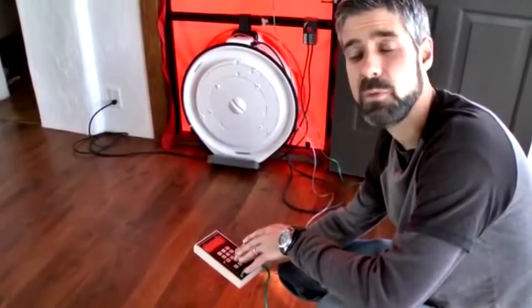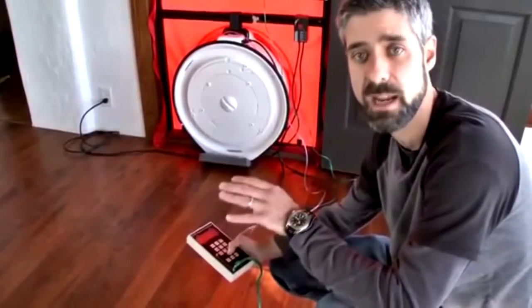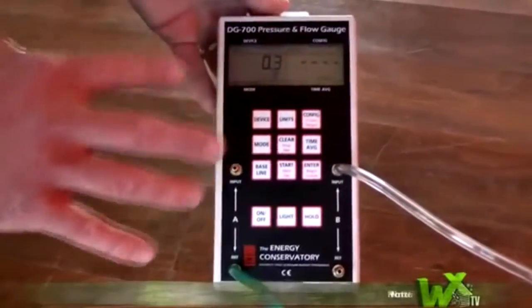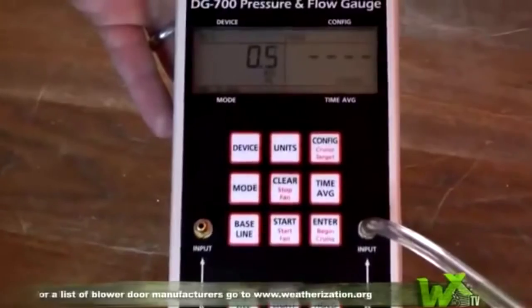So we're picking back up with the blower door process, and we're just about ready to start our test. The first thing we've got to do is take a baseline, and what the baseline does is it accounts for the pressure that's already in the house. So this is a DG700 manometer. A lot of weatherization folks are using it, so we'll go ahead and show our test with that.